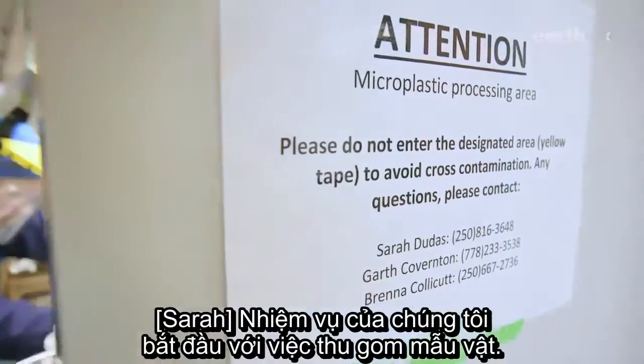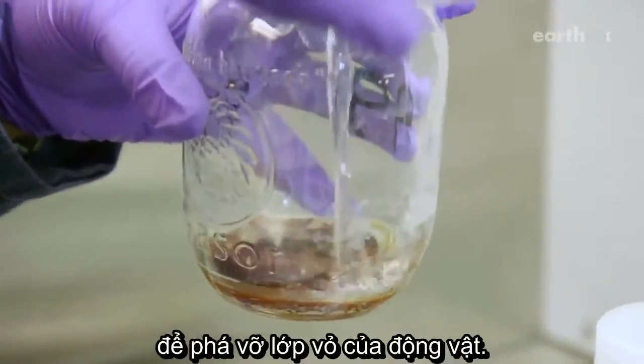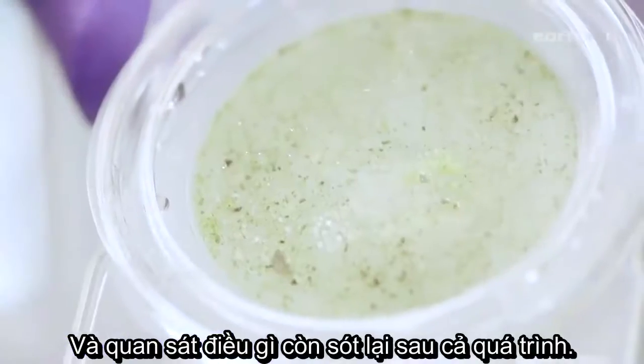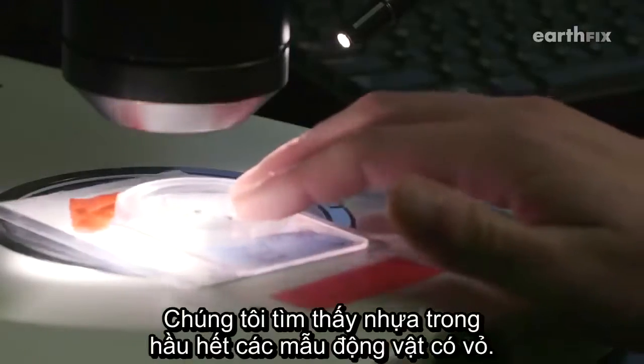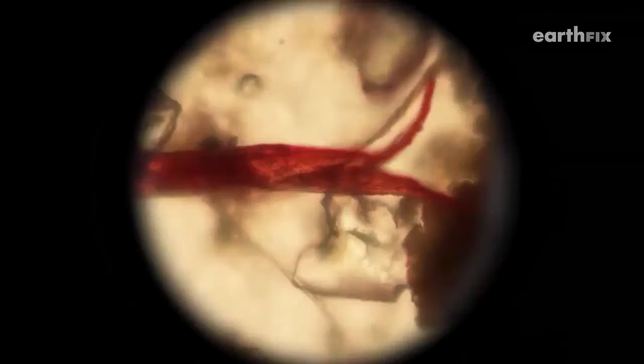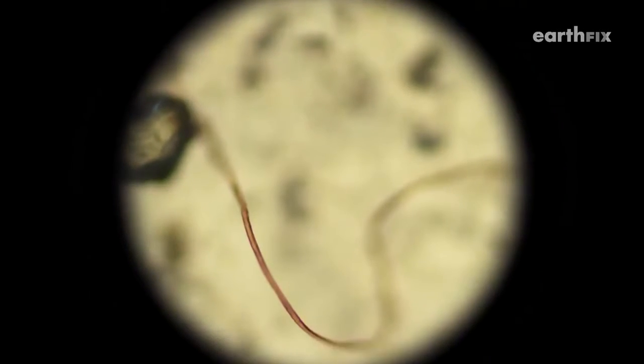The task of starting to process those samples began. They used chemicals to break the shellfish down, filtered out all the biodegradable stuff, and looked at what was left behind. We're finding most shellfish have plastic in them. So when you eat clams and oysters, you're eating plastic as well.